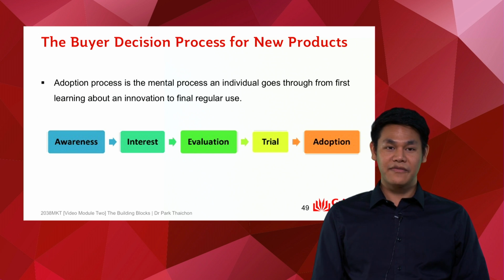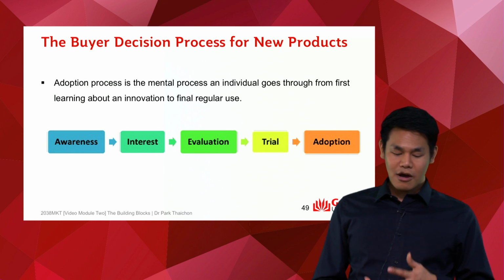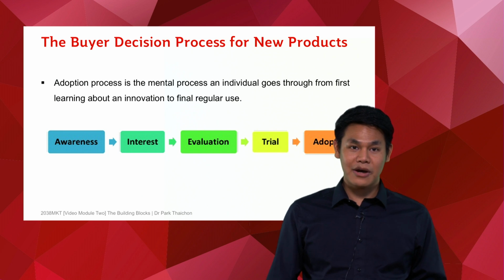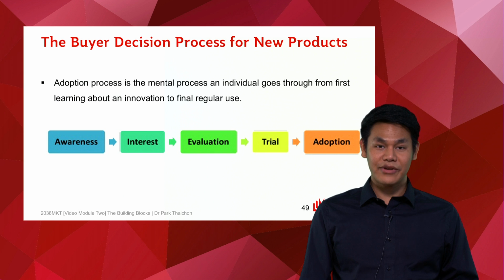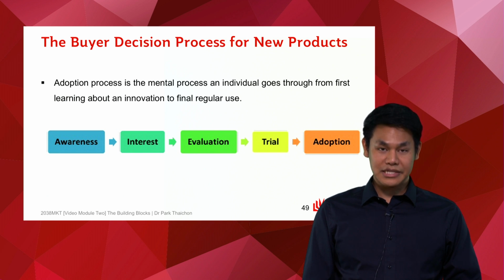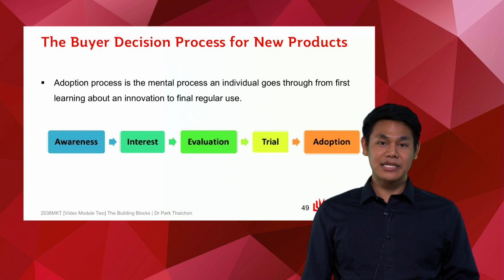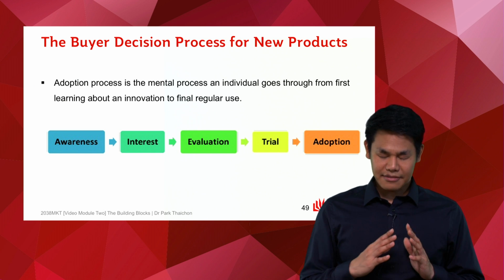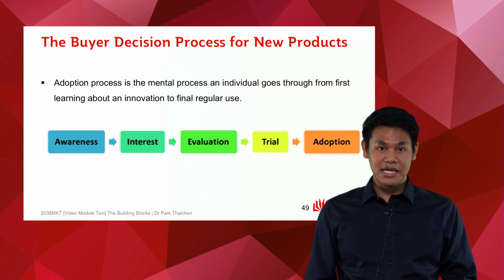We're going to use advertising. So we use advertising to make people aware of it. At the same time, we make them interested in the product as well, so they think positively about our brand. For evaluation, we can still use advertising, just like the Nokia video that I showed you earlier in this module, all right? So from awareness, interest, and evaluation, we could use advertising to increase these three.